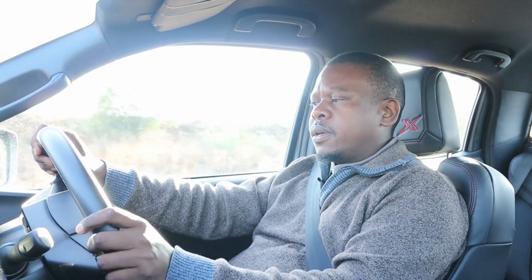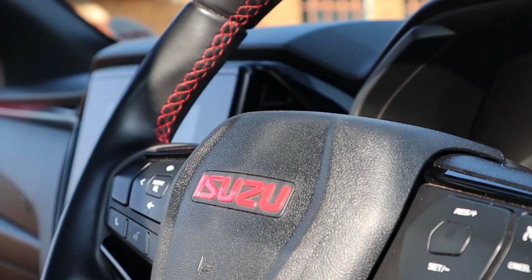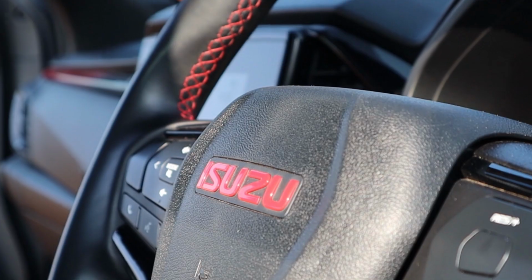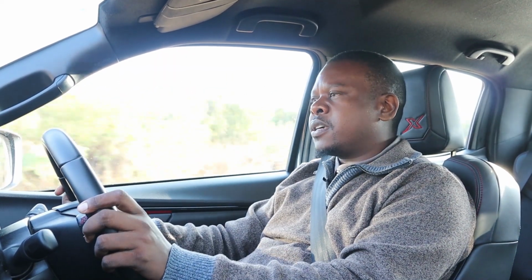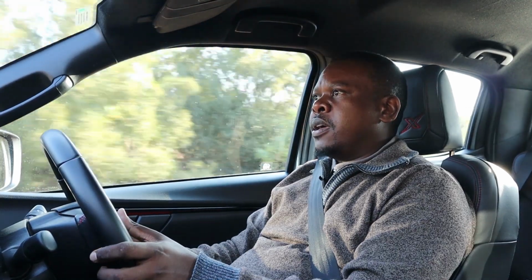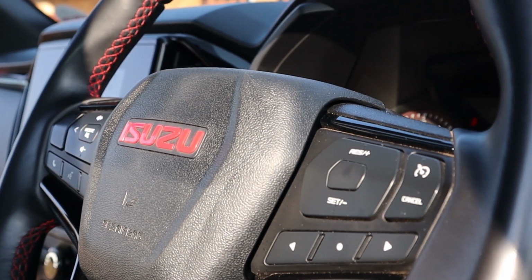Look at this leather steering wheel. Very nice and comfortable. Red stitching, X-Rider, red stitching. Looks very stylish, looks dapper. And you've got obviously your Isuzu badging at the center. And you've got the multi-controls on the steering wheel.